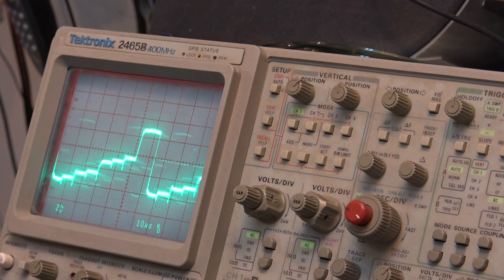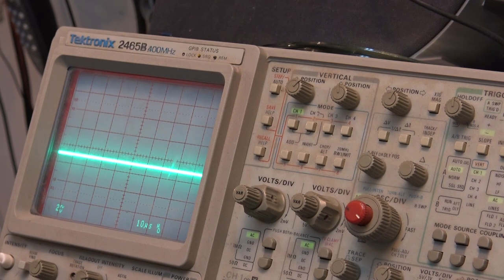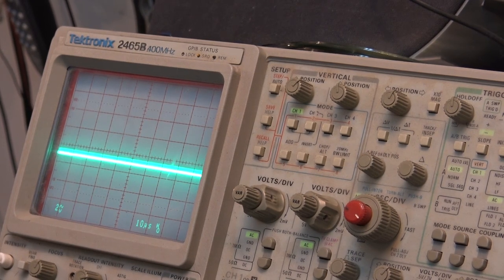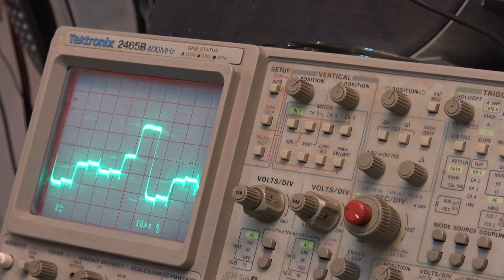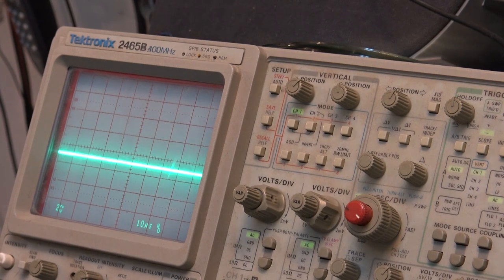So I got a green output, but I don't have a picture. Let's just check the red and the blue as well. Could be the picture tube on this thing, unfortunately. And the red, I have a signal for the red as well, and the blue also has a signal.